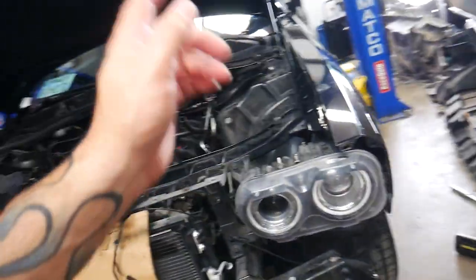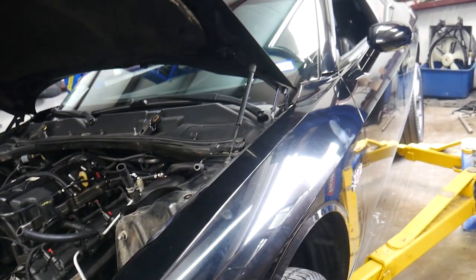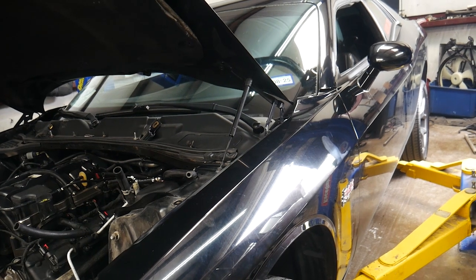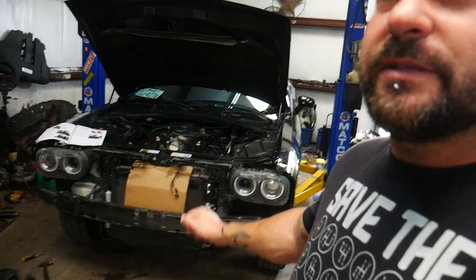I don't know if you guys recognize this car. This is one a couple months back. We did a set of long tube headers with a Texas Speed Stage 4 cam. This is a 5.7 liter Hemi. I believe it's a 2015. But yeah, this is a manual car, which is super exciting, because who doesn't love rolling gears? But we're gonna get the blower installed and get that thing on the dyno shortly. We'll see how it looks here in a little bit.